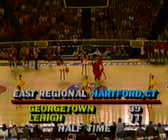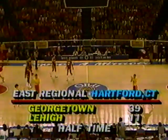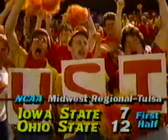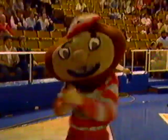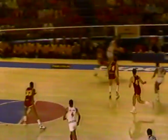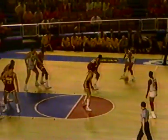Well, in the East Regionals at Hartford, Connecticut, Lehigh having a little trouble with the Hoyas' defense, which comes as no surprise. Bill Raftery, 39-11 at the half. I read where Bill Cosby gave some advice to the Lehigh coach. He said, don't plan on making the finals, Tommy Schneider. But a great opportunity for Lehigh's athletic program. And once you're in it, though, you wish you weren't when you played Georgetown. That might have them scurrying for the record books, the fewest points scored in an NCAA tournament game. 12-7 we are.